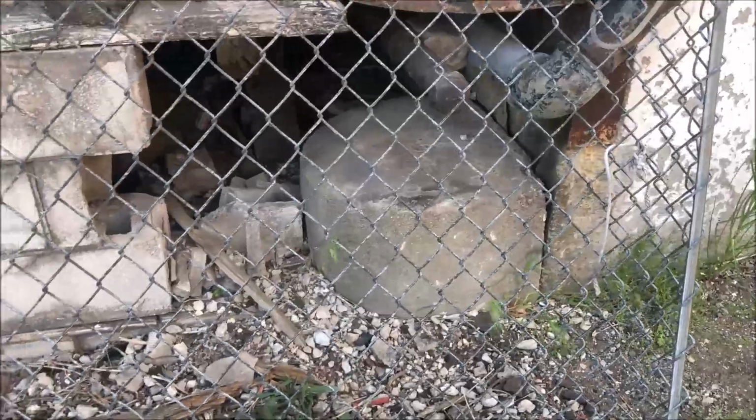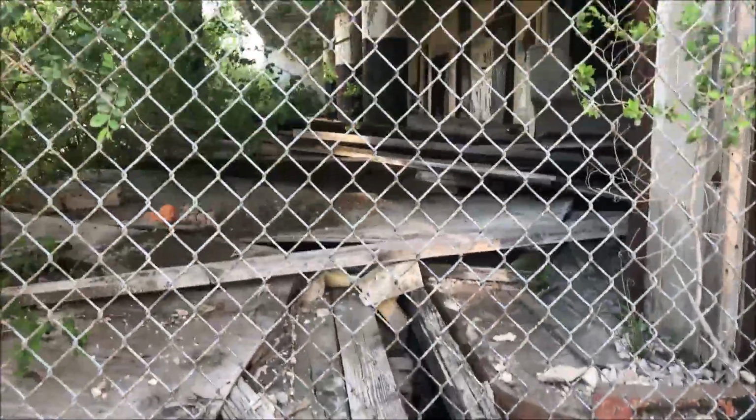Starting to crumble, definitely starting to crumble down there. Here's the loading docks.